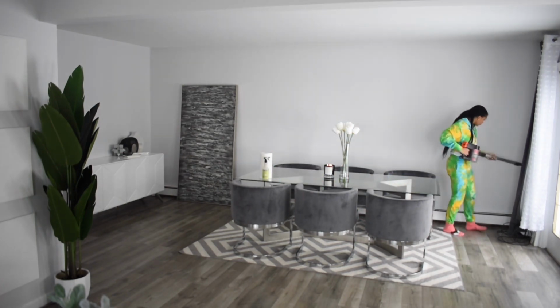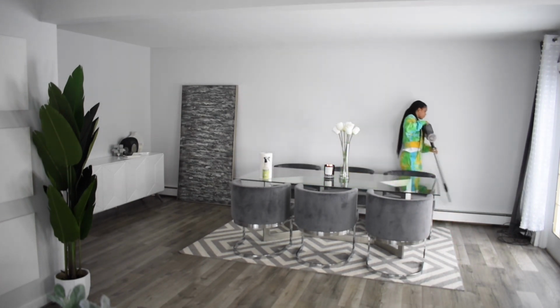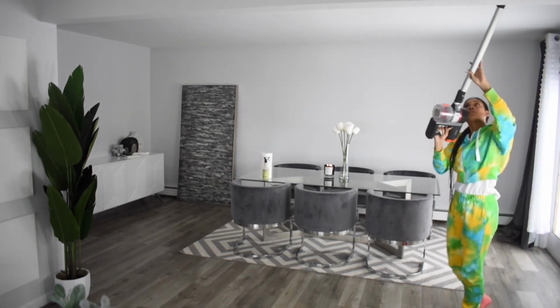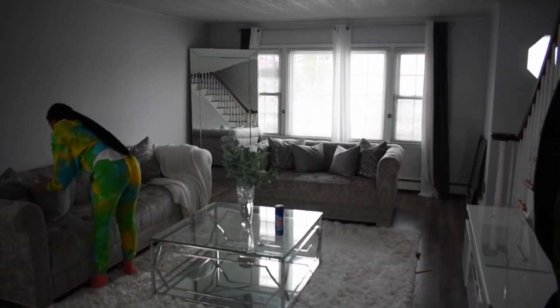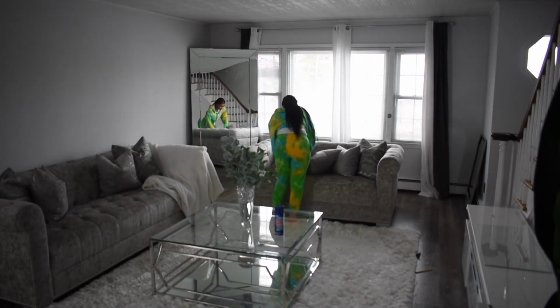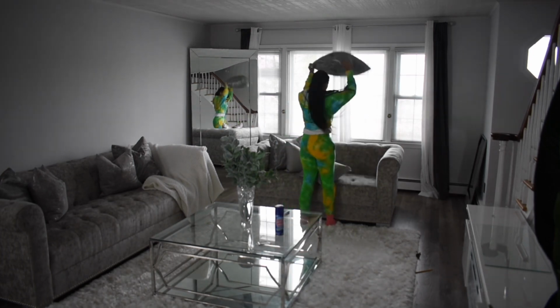Also, every time I clean this room, the spiders do make it their home. Since there's not a lot of traffic and nobody really bothers them, they do make it their home, and I really have to destroy their little home. So you're gonna see me vacuum every single corner because we don't do spiders over here, okay.